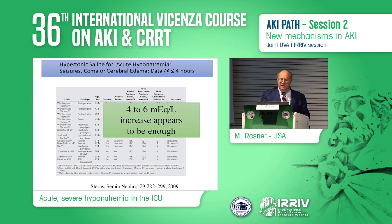Now, we also have an evidence base that's based upon case reports. There's a group of us that get together every few years. We look at every case report in the literature on hyponatremia. And what you see consistently is that 4 to 6 milliequivalents in terms of a rise in serum sodium is enough really to reverse the signs and symptoms of acute severe hyponatremia. You really don't have to go more than that to see that those signs almost completely reverse.